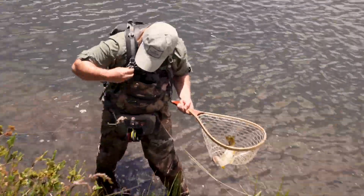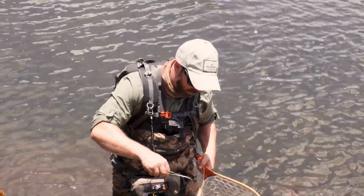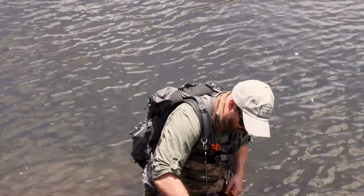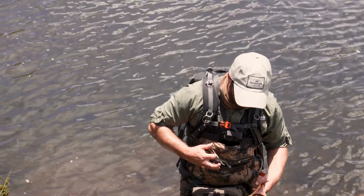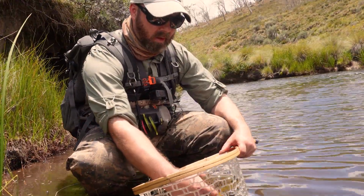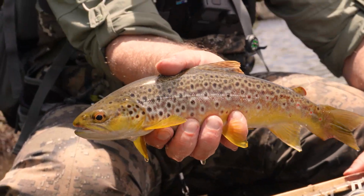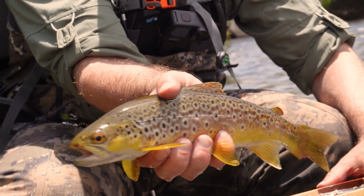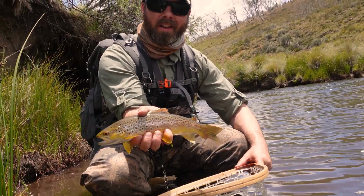He's a nice fish. Didn't even see that or feel it. He just lifted the rod randomly and he was attached. Get him out. Okay. Yeah, he's a nice fish. Very subtle take. Really good example of a brown trout out of this river. Really nice and healthy. Thick shoulders on him. Lovely.